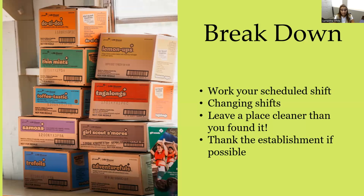And if possible, we want to make sure that you're thanking the establishment. So if you see a worker or a manager, make sure to go up to them when you're done and say, "Hey, thank you so much for letting us sell here. We were really successful. We appreciate your support of Girl Scouts." Just let them know that you're appreciating them and know that they're helping us out in amazing ways.